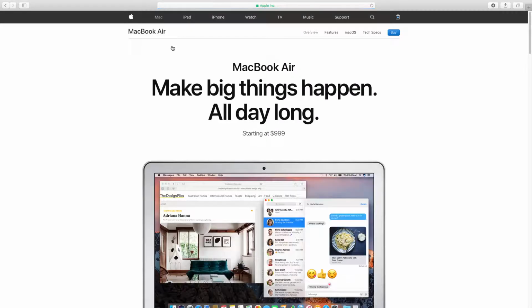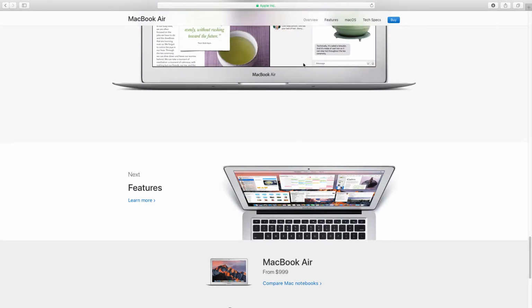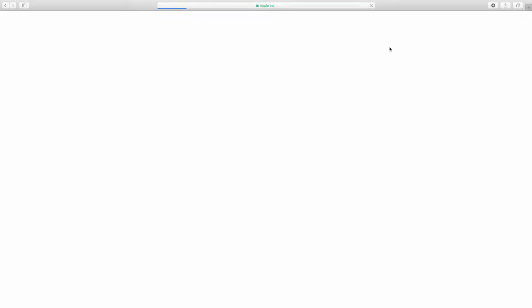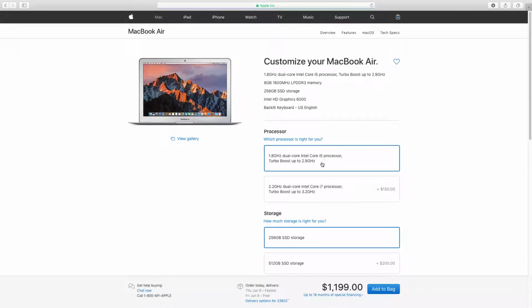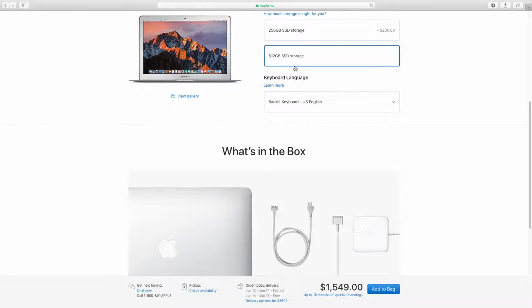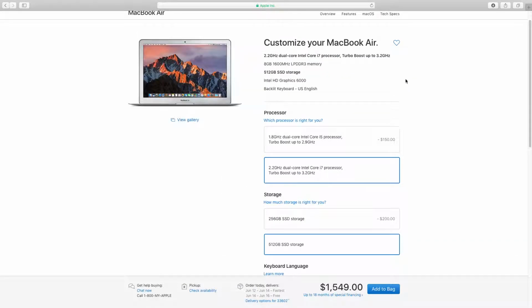Now one thing they did say in the event was that the MacBook Air, which really hasn't been updated since 2015, is getting an upgrade in the megahertz, so we're basically getting a faster processor. You can choose this one or this one. It's going to cost $1,199, except if you go all out, which I think I have the 256 gigabytes. My storage fills up really quickly.